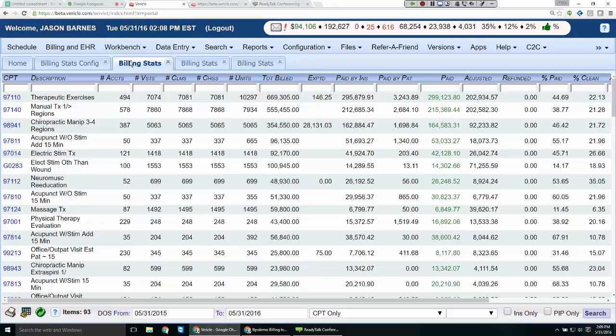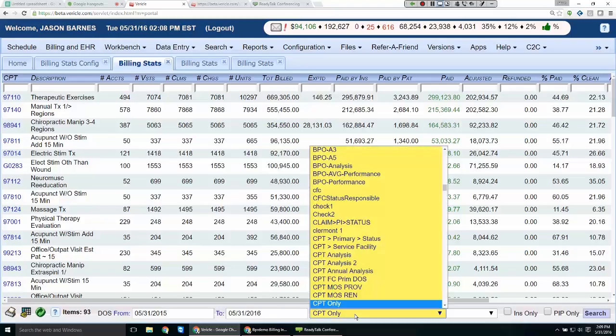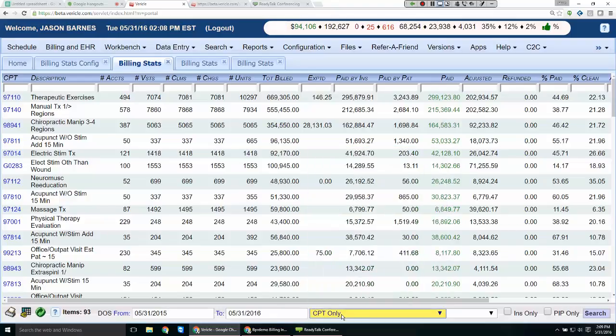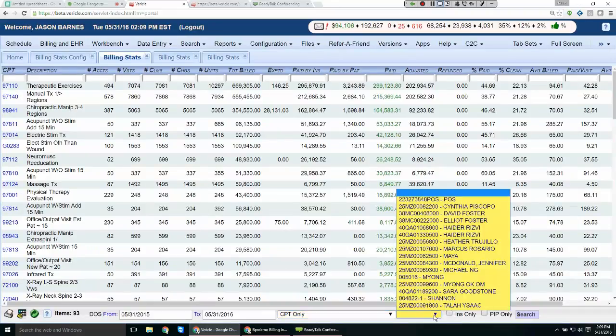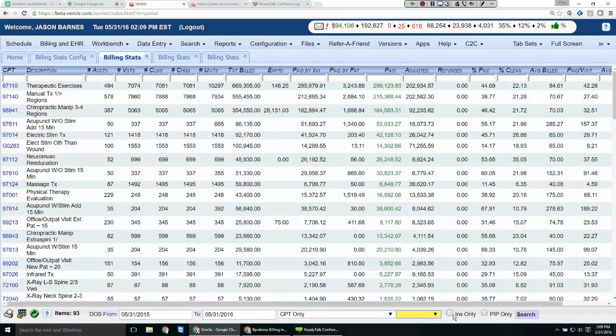But beforehand, we want to give you a nuts and bolts look at what these types of reports will actually offer you. You can see here, we've got a date range at the bottom. I have chosen the last year. And then out of that drop-down, I chose to look at CPT codes only. Let's take this off of Zoom for just a moment here. And if you move over to the right a little bit more, here you're able to run that by physician. And then here you can click insurance only or personal injury protection claims only.